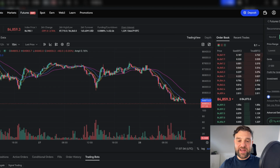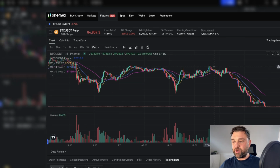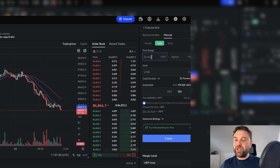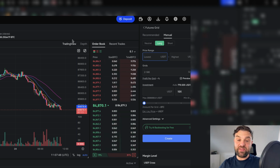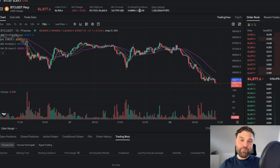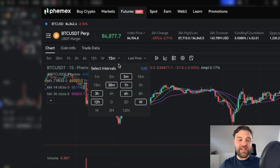Now, talking about Bitcoin, which we are, obviously you can select all other cryptocurrencies, but we're going to do it on Bitcoin. You want to put in your price range. Now, a price range for grid bot trading is basically where you feel there's support and resistance, and we're going to trade within that range. You don't need to know much, if at all, about technical analysis for this, but on a very, very basic level, let's go into, for example, let's say the daily chart here.